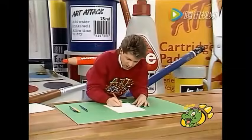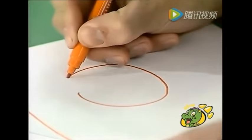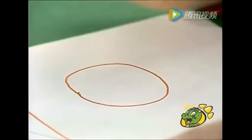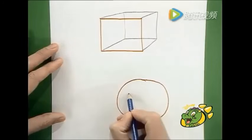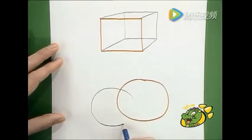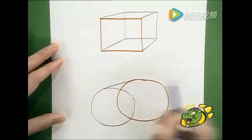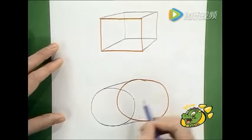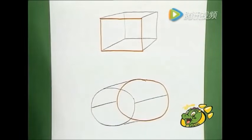This also works for a circle. It's not easy to draw a circle freehand, but there we go. Back to the beginning. Not bad. And then this time I'm going to go a bit to the left and slightly down on my original circle. There it is. And again, join the top, join the bottom, sides, and there you have a 3D cylinder.